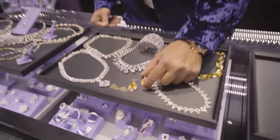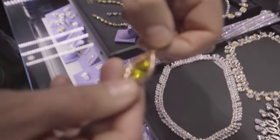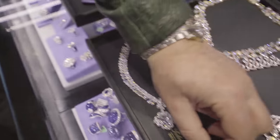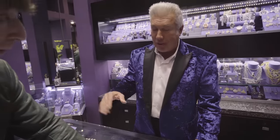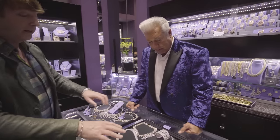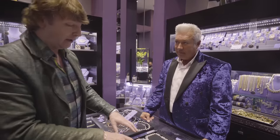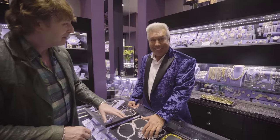And the contrast between the yellow and the pink, we sell a lot of yellow diamonds mounted with pink. And they're just done beautifully. How pretty. Absolutely beautiful. This would be price upon request. Really? It's crazy. So in the 100 million valuation of this tray, could this be more than 100 million? Price upon request.